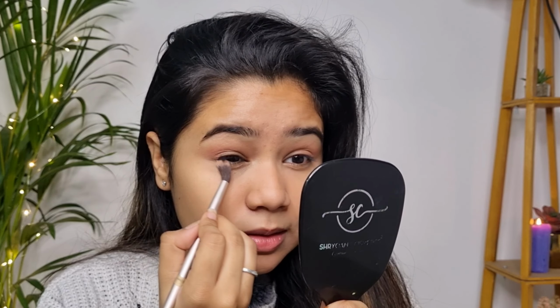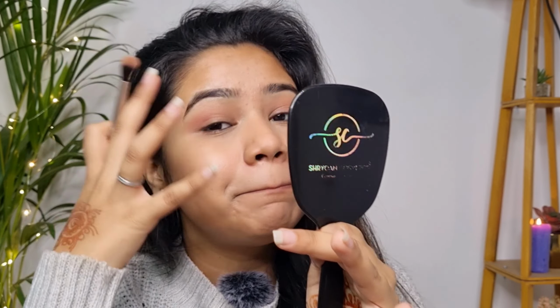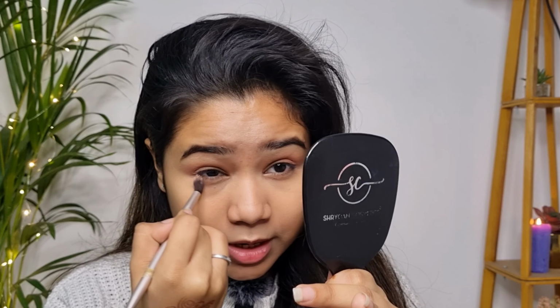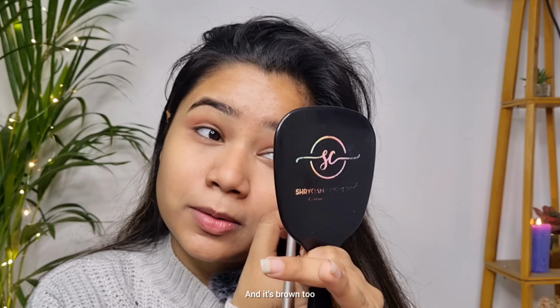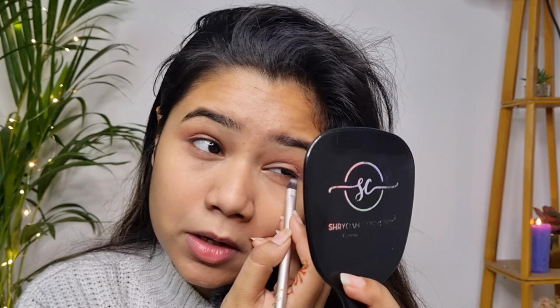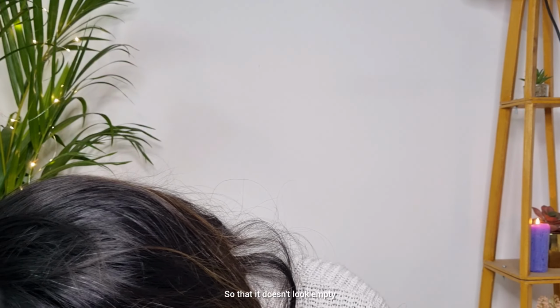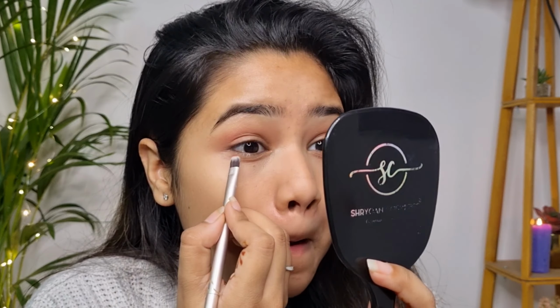Ab niche wali eyes ke liye lekar aaungi, isme na thoda sa pinkish tone hai and ye brown bhi hai. I don't know what shade is this, but so damn pretty. Do lash line pe lagaungi. Maine liya hai shade raw. Is pe mera nakhun lag gaya tha.